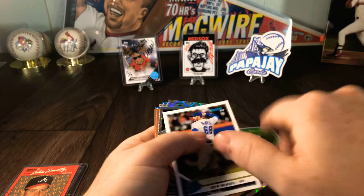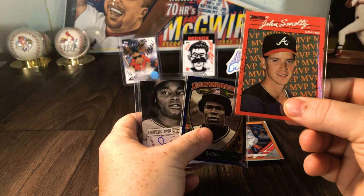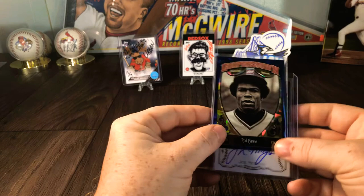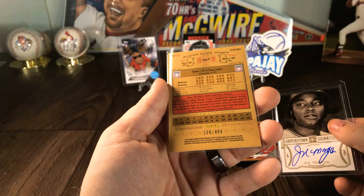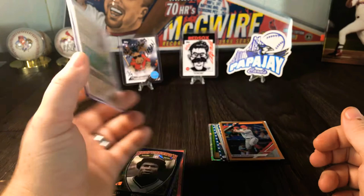Very cool. So we got all these inserts, pretty decent inserts here. But the hits of the whole thing got to be this one right here. The error card. Got a Rod Carew numbered blue. And like again, that was out of $4.99, 130 out of $4.99. And a Cooperstown Joe Morgan autograph with Cincinnati. And that was also numbered 19 out of 120. So very, very good rip here.